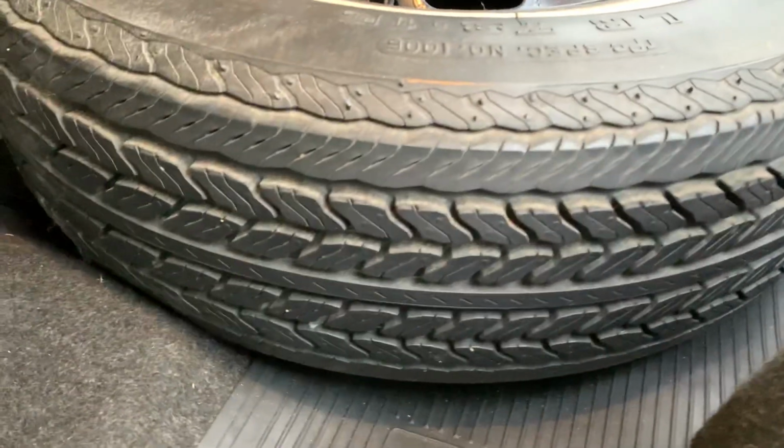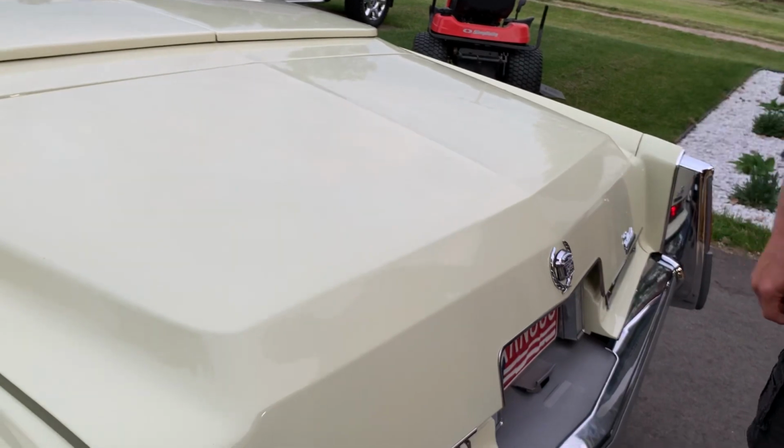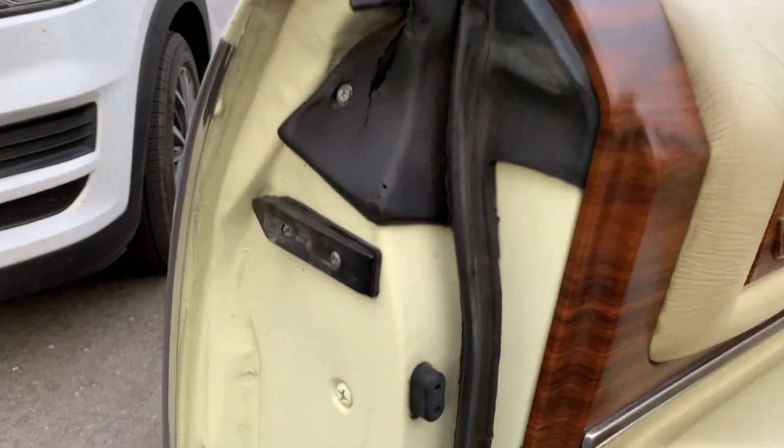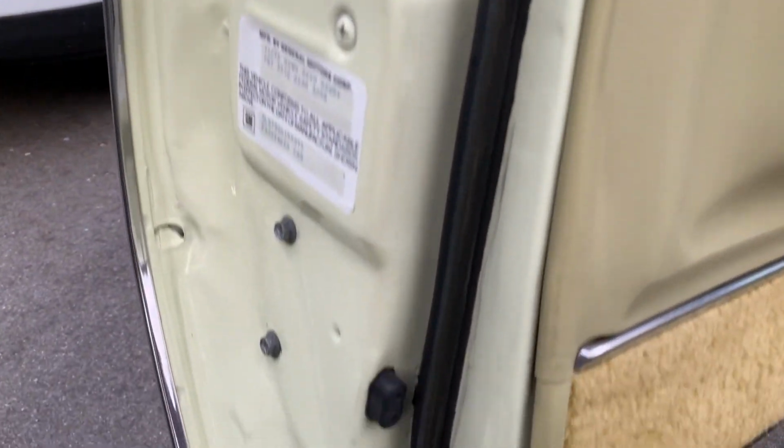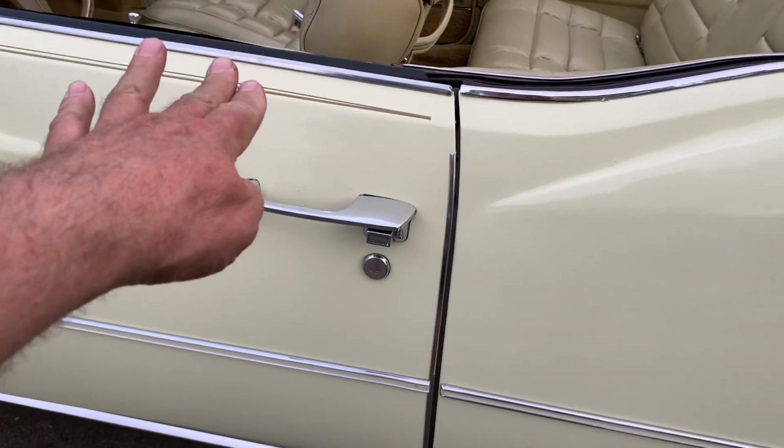Period spare, Uniroyal, probably never been on the ground. Jack and tools, everything complete. Lights working as it should. The skin lips are nice and clean, very little oxidation. Original VIN stickers in place, door rubbers show nicely. Both doors look just like that. Doors close nicely with two fingers of stopper.